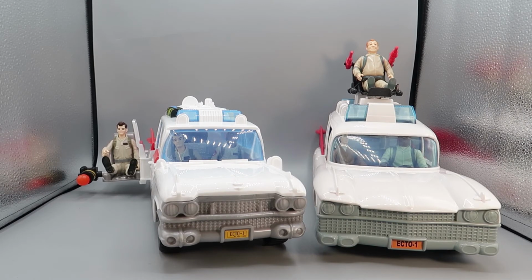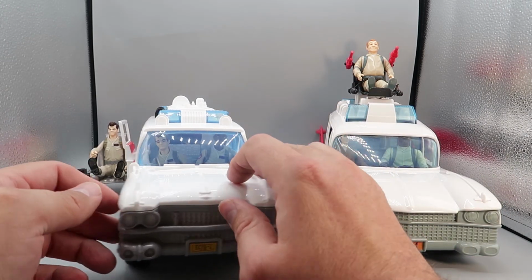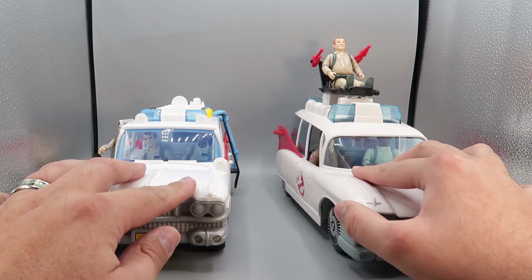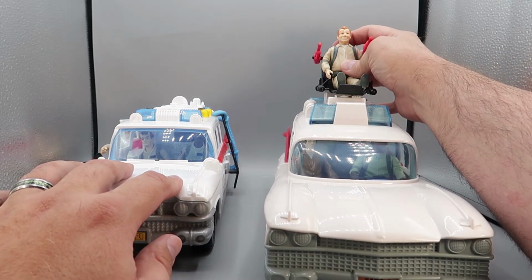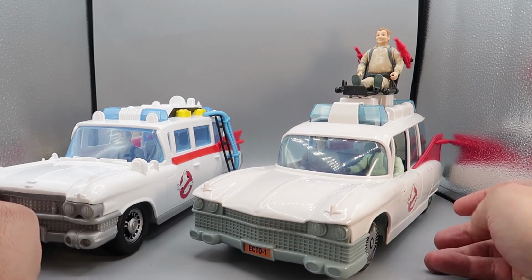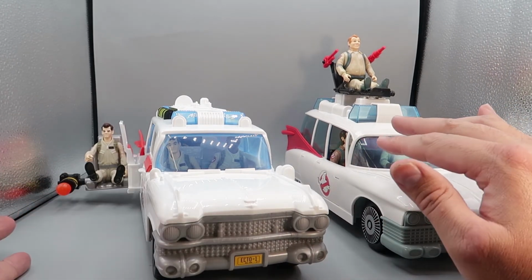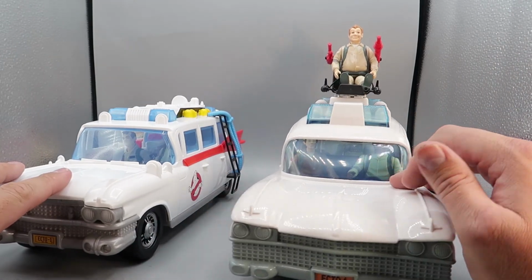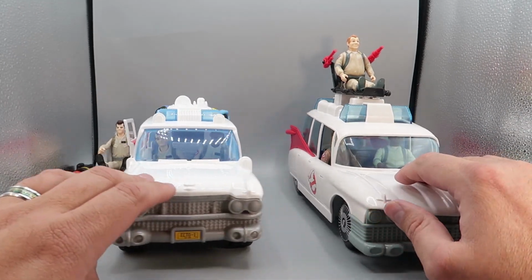Moving on. And if you want to see both of the Ecto-1s occupied and in their full battle modes, here you go. You have the Afterlife here with your new Ghostbusters and Ray sitting out on the gunner seat here. And then you have our real Ghostbusters here, all occupied with Ray sitting on the gunner seat at the top. So that is really neat. I love both of these cars. I like how they do the same things kind of differently, and that's okay with me. This, however, the real Ghostbusters is always going to be my favorite. Sorry, Afterlife car, but still, that is a neat little comparison there.